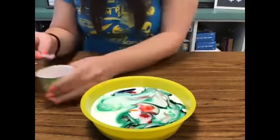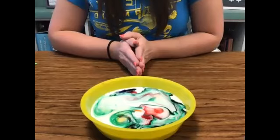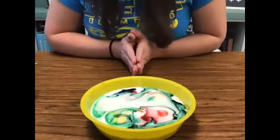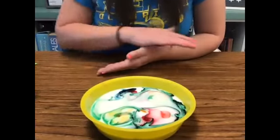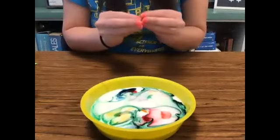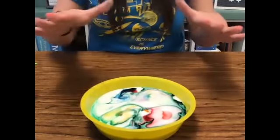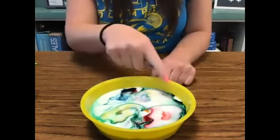What happens in this experiment is that the dish soap releases the surface tension of the milk, and that causes it to spread out. All the particles, or the little pieces that make up the milk, start to spread out really, really fast, and we can see those colors all mixing together.